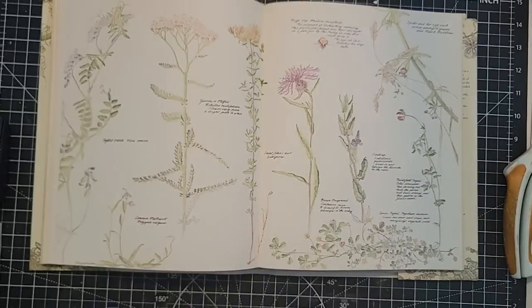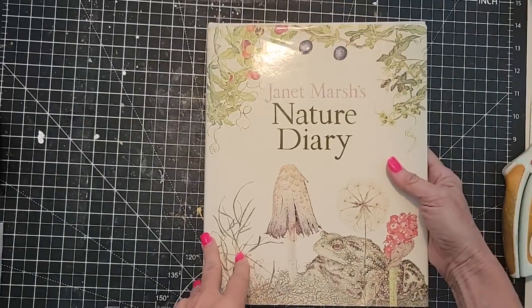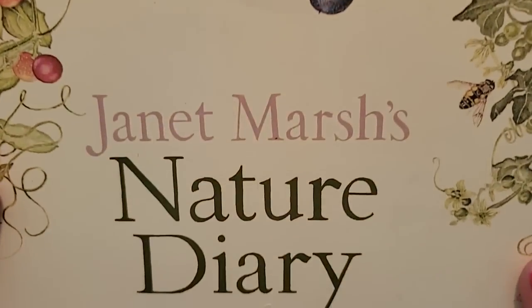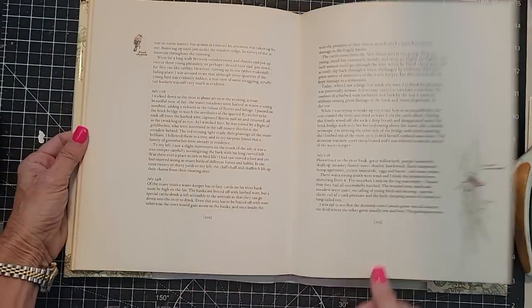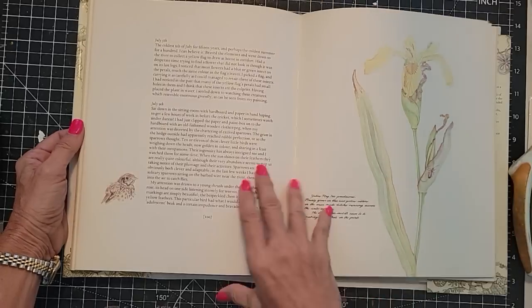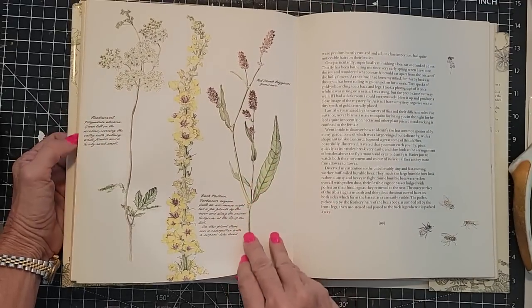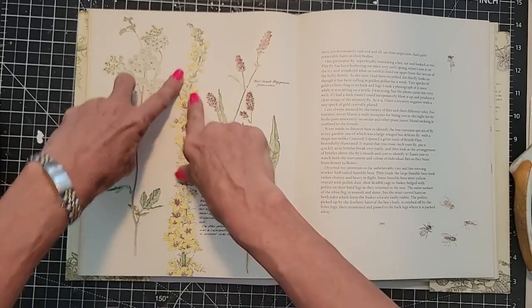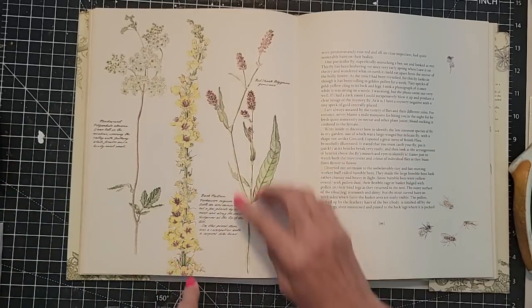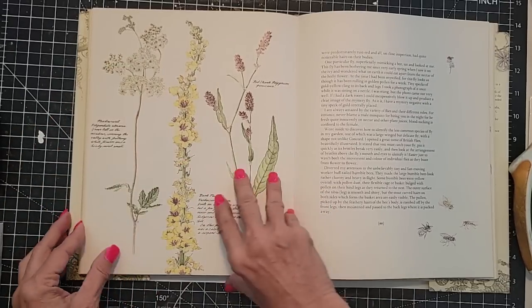Okay. So now, Janet Marsh's Nature Diary. There are others too. I just happened to grab this one as an example because I just ordered some. I just love these pictures. I mean, look at that. Is that not beautiful? Wouldn't you fussy cut that out and then use that as a page trim or a belly band? Oh, that would be so pretty. You could probably get two belly bands out of that.